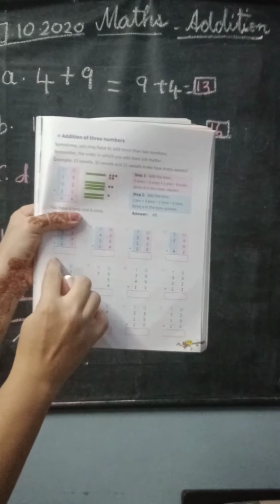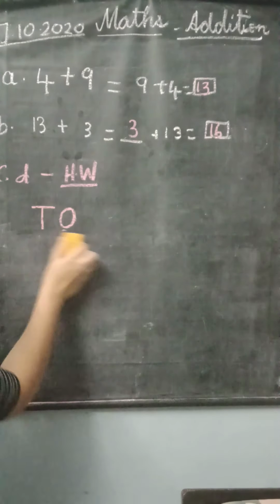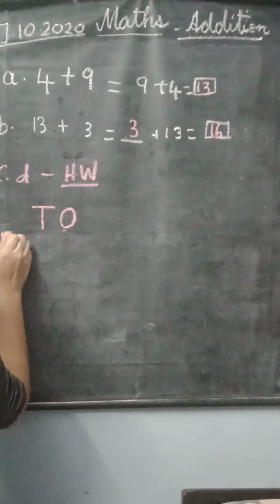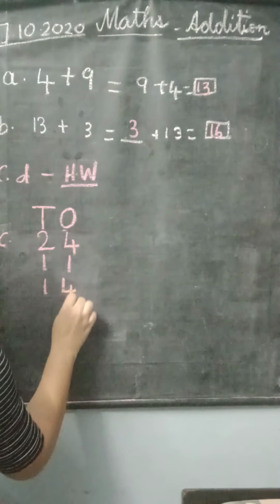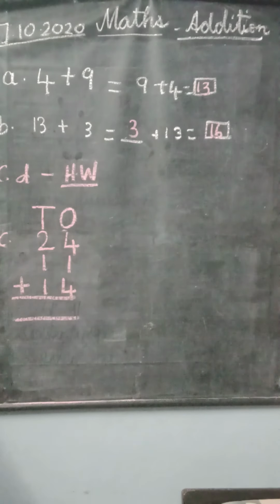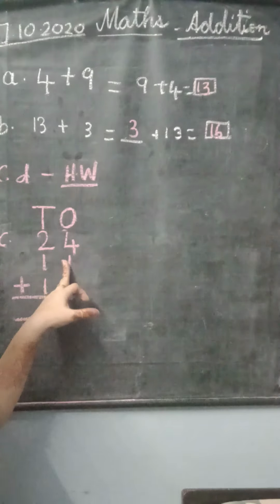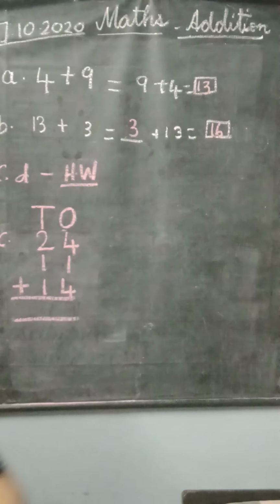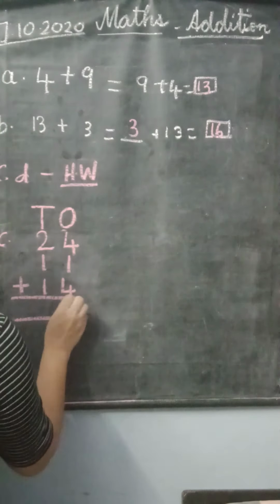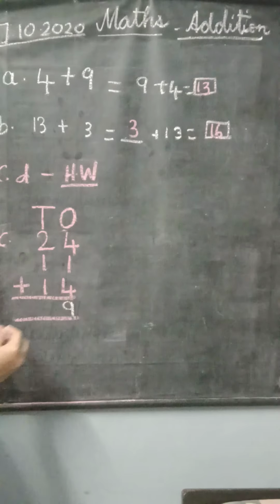You have a place below here, so you can write the number name after you work out the sum. By itself, 4 plus 1 will give us 5. 5 plus 4, 5 in the mind, 4 fingers up, after 5: 6, 7, 8, 9. One plus one, 2. 2 in the mind, 2 fingers up, after 2: 3, 4. So my answer is 40.